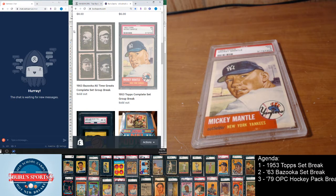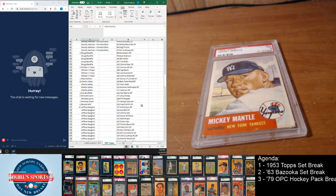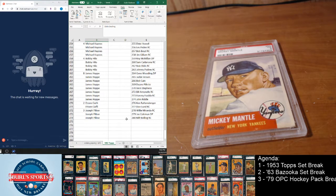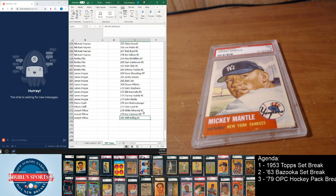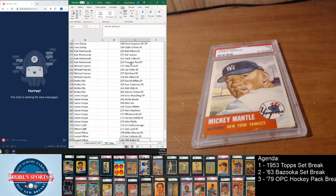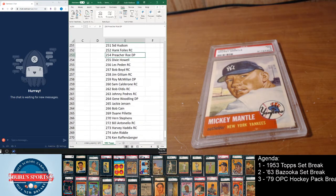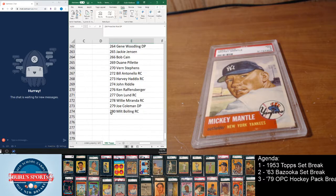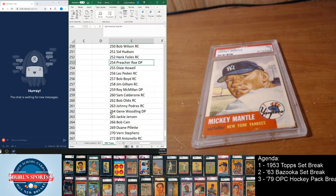In case you're unfamiliar with the checklist of the 53 set, there were 6 cards not produced, so you'll see our numbers get off a little bit as we get down here, but the cards are numbered to 280, but there are 6 high numbers that didn't get printed. So starting here with 253, you'll see that card number 254 is actually our 253rd card in the break, and so on. There's 6 of them that are skipped throughout here. So you'll see our numbering get off slightly, but the checklist is accurate.